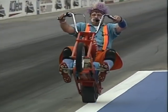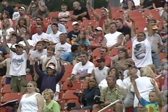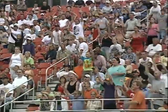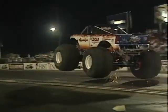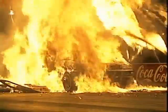One day, things started getting a little crazy at Thunder Valley in Bristol, Tennessee. All sorts of motorsports started coming out after dusk for the O'Reilly Night of Fire. Jet cars, monster trucks, giant robot dinosaurs. Okay, things may have gotten a little out of hand.